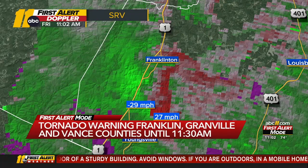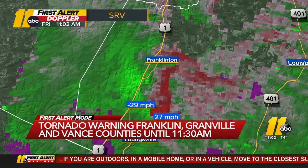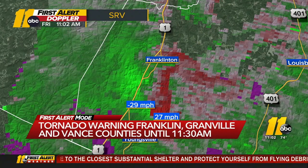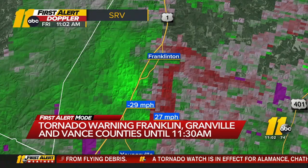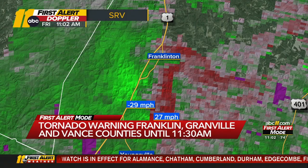And so 60 miles per hour with a storm or an area of rotation that's moving at 30 miles per hour. So definitely concerning here. So let's go ahead and not play around with this and move into our safe places. Thankfully, in the past several hours where we've had the warnings, we haven't had any reports, as far as we know, of any tornado sightings. These have all been radar indicated, but we want to be safe in this instance.